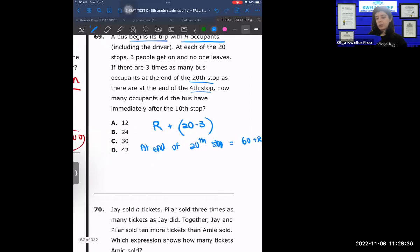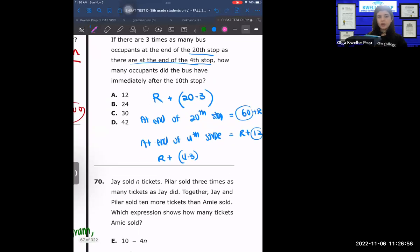So then the question is, well, what are we at the end of the 4th stop? At the end of the 4th stop, we have R plus 4 times 3, or R plus 12. So the difference between those two things is the 12 and the 60. So now we want to show that the number of occupants after 20 stops is 3 times as many as after the 4th stop. So how do we do that? We have to say, well, after the 20th stop, which is R plus 60, that's equal to 3 times as many as after the 4th stop, which we defined as R plus 12.